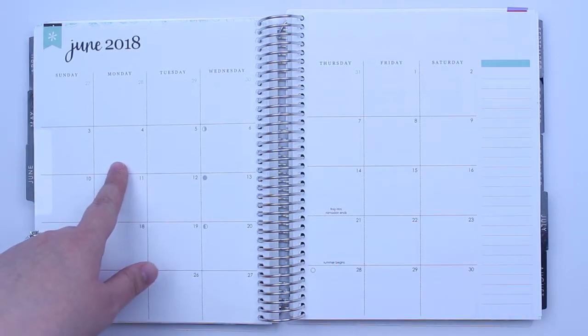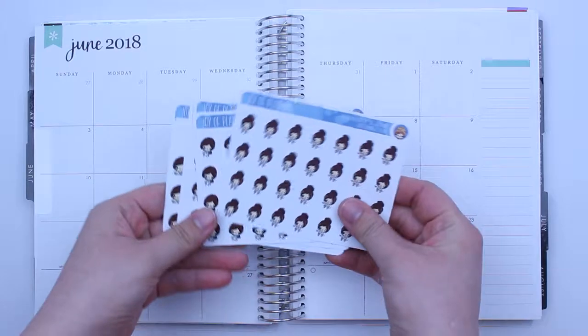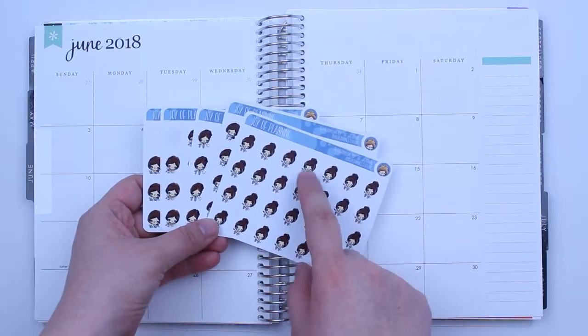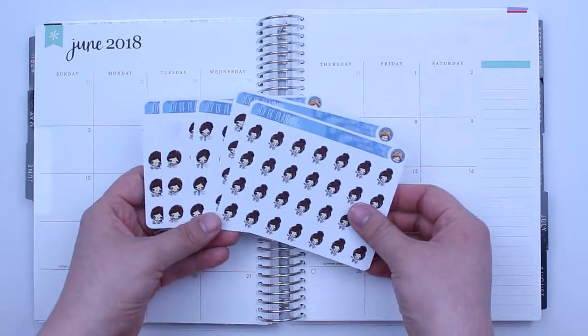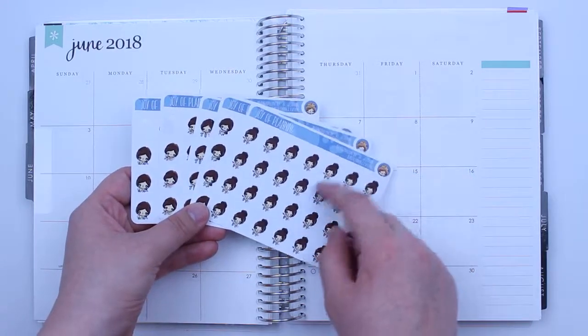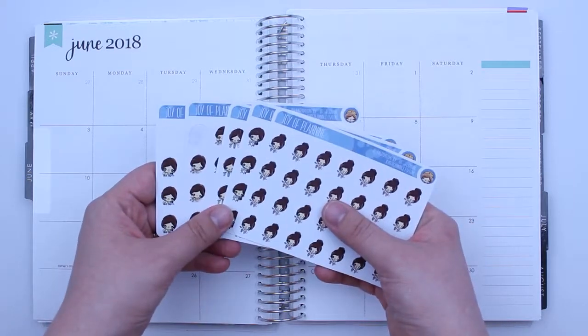So starting out on the first, I've got a bunch of these mom and kiddo stickers from Joy of Planning, and they're really small, so I'm having trouble using them in my main spread. But I think they're perfect for this monthly type thing, so for a lot of my mom and kiddo events, I'm going to use these. And then I've also got some for story times and some other stuff.